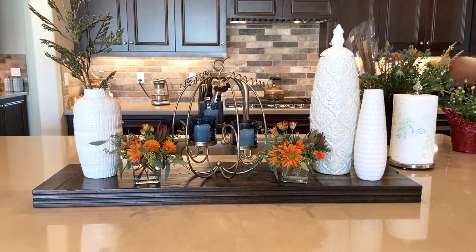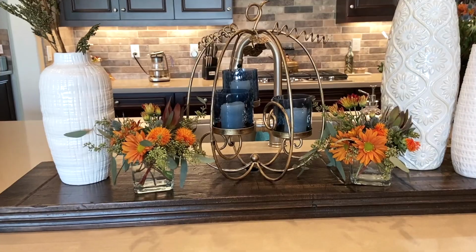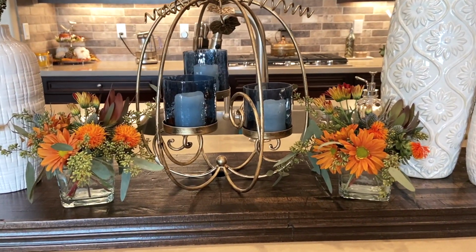And so what I'm thinking is that I'm going to leave it just as a centerpiece for now, and then I'll add my place settings when it gets closer to Thanksgiving. So that's kind of what I have in mind. Here are the arrangements that I added to the island. I love the little pop of orange that they bring. And again, just so easy to change out if I need to.